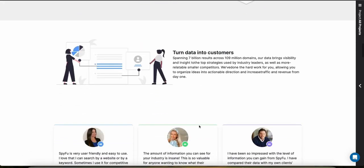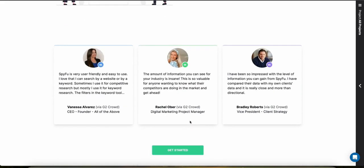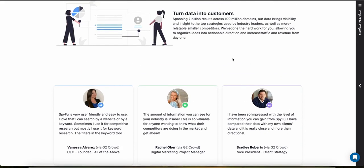What about user interface and ease of use? Well, SpyFu offers a user-friendly interface that's straightforward and easy to navigate. New users can quickly learn to navigate throughout the tons of data that's available, and they also have lots of tutorials and other helpful information as well.